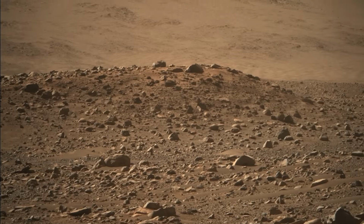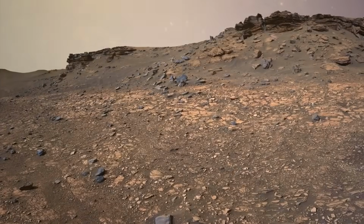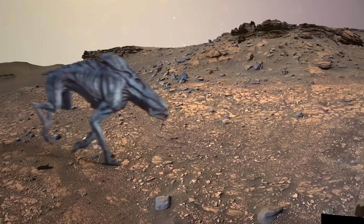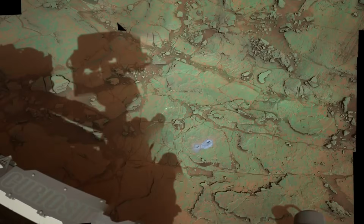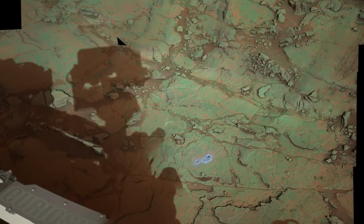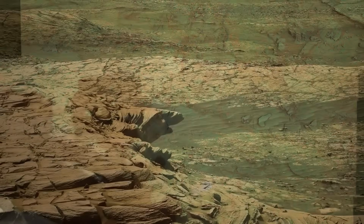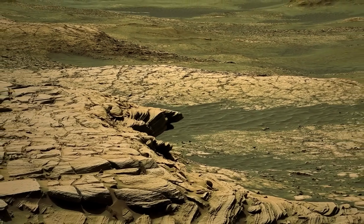Moving on, you stumble upon areas with a brown and tan color palette that resembles a Martian safari, with shades reminiscent of the African savanna. All that's missing is some unique Martian wildlife. And in some regions, you might even catch a glimpse of a slight greenish hue that adds a touch of mystery to the landscape. These green colors indicate the presence of minerals on the planet.